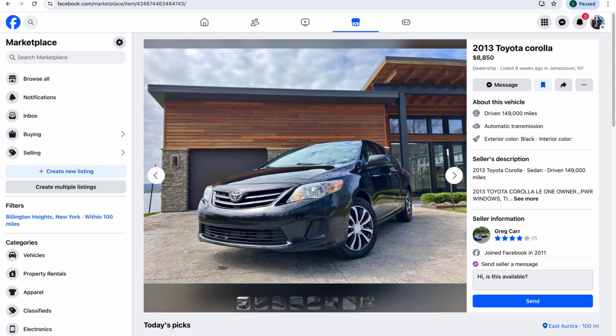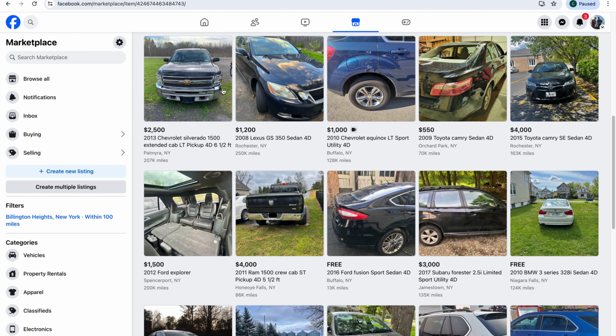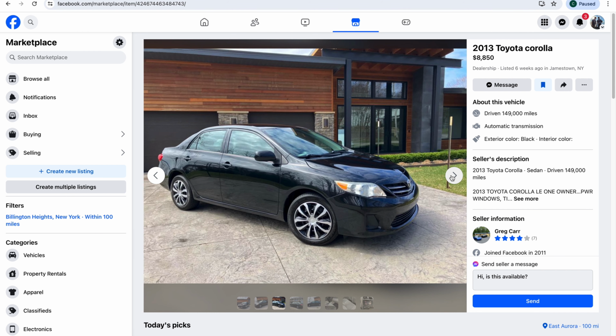So for my pick for my daily driver, I picked a Toyota Corolla. Honestly, if you ask pretty much any technician, you really can't go wrong with a Corolla. There's a reason that they sold so many of them because they're just good cars. They run awesome. They're great on gas. They're easy to drive, easy to work on. So that pretty much covers all of my bases.